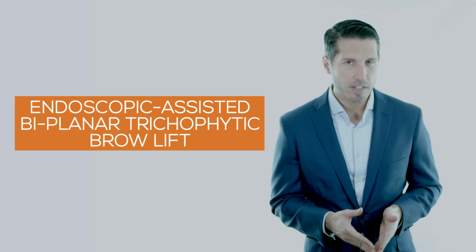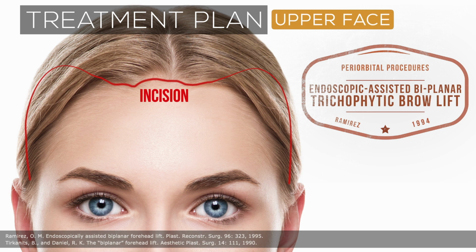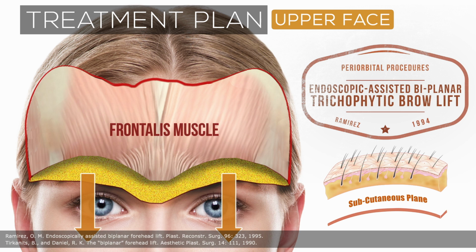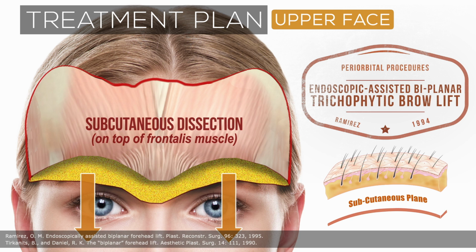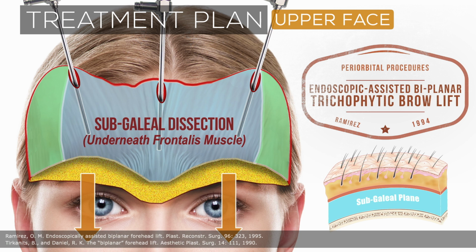In this patient, a modern version of the trichophytic brow lift was employed, called the Endoscopic-Assisted Bi-Planar Trichophytic Brow Lift. In this technique, the same trichophytic incision is made along the hairline. However, the surgeon then performs a double-layer dissection of the forehead tissues. First, by separating the forehead skin from the underlying frontalis muscle, thereby completely erasing all forehead lines, and then by separating the frontalis muscle from the underlying bone through the same endoscopic technique used in the endoscopic brow lift, which releases the brows for maximal long-term suspension.